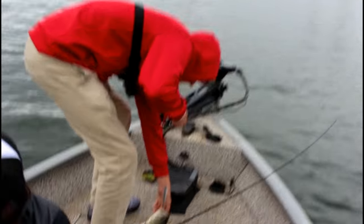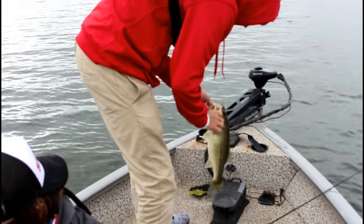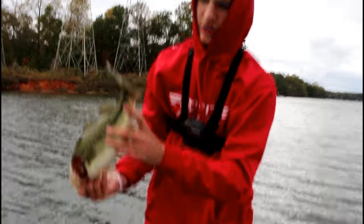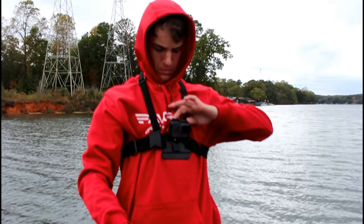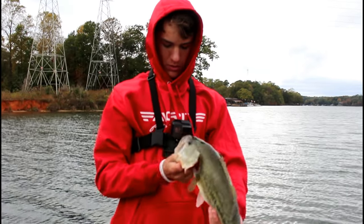Ow! Oh, that was a striper. That was a great fish. That's another big one. Look at the color. Long. He's like yellow. The golden bass. That's so cool. Awesome. He's got like golden spots on him.